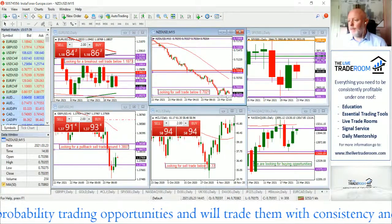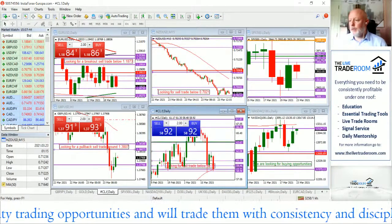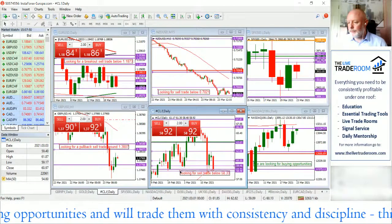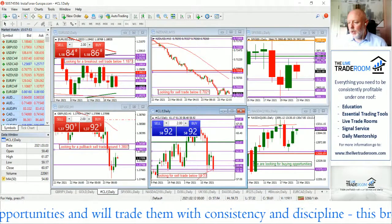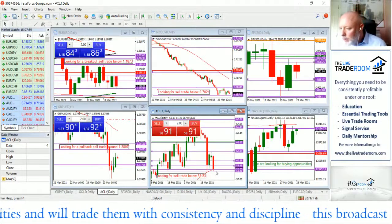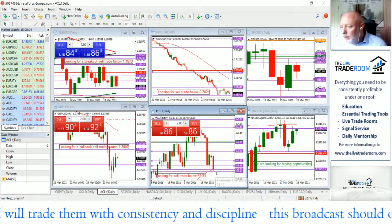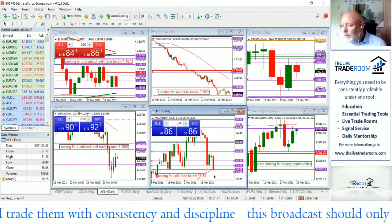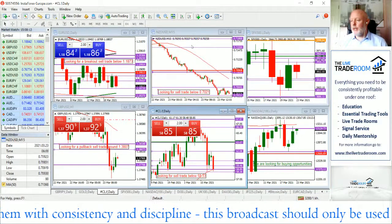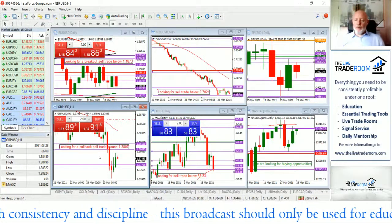So we've got the New Zealand dollar close to perhaps making that new low below the 70.21. Crude oil, it's not a million miles away from breaking below that 58.33 level. It's actually a little bit lower. So that is a high probability sell trade. New Zealand dollar to the downside, crude oil to the downside, and yeah, the pound dollar.